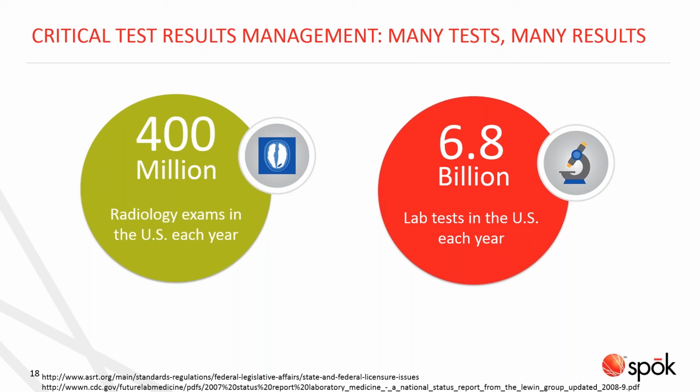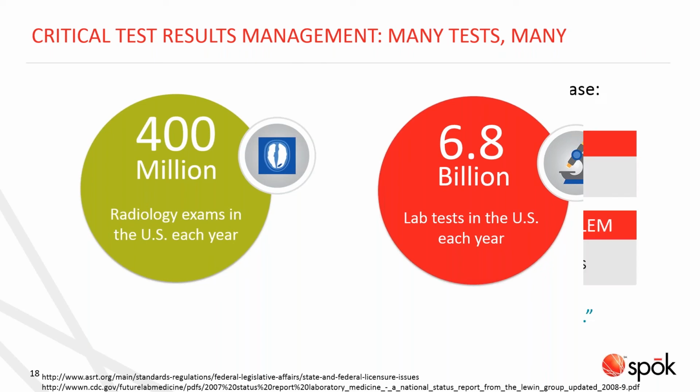Communicating critical test results to the right person can be a cumbersome process with unnecessary delays, such as phone tag and manual documentation. The numbers on this slide certainly illustrate how the sheer volume of test results can represent an important challenge to effective clinical communication.